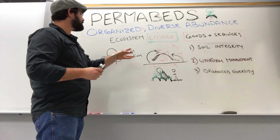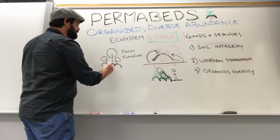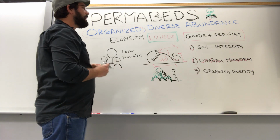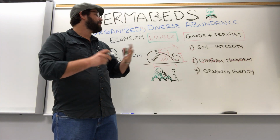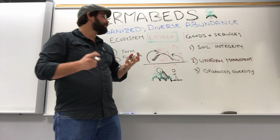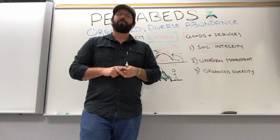We mimic the ecosystem's form and function, but we put it within the framework of triads of 3-bed systems of permanent raised beds, because permabeds allow for soil integrity. They provide a unit for management that's uniform, and they give us a system for organizing diversity for productivity.